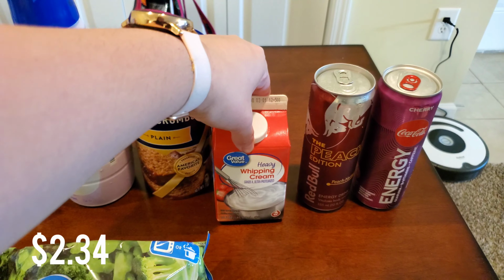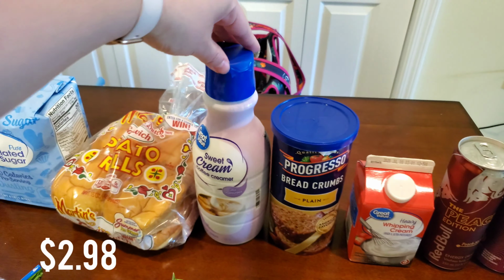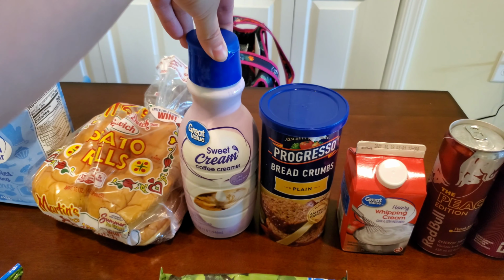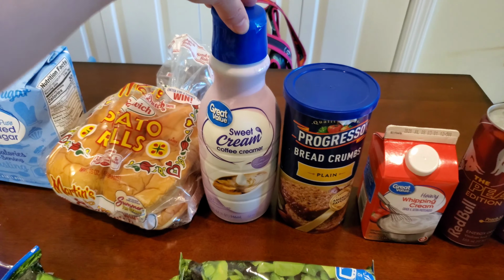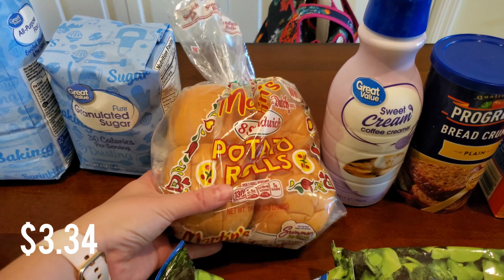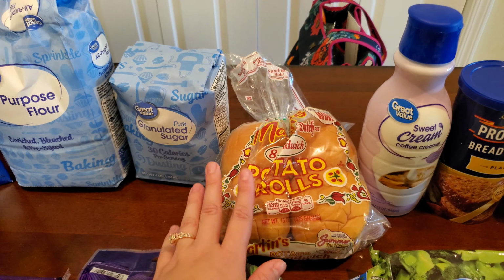Anyway, we needed some heavy whipping cream for the mac and cheese, breadcrumbs for the mac and cheese. Jared actually picked up this creamer. I was going to pick up some creamer, but then I was like, well, I really don't want two things of creamer in the refrigerator. So we picked up some sweet cream. Jared picked out the rolls for the Chick-fil-A sandwiches that we're going to make. So these are the potato rolls. Never had these before, so I'm very interested to try that.